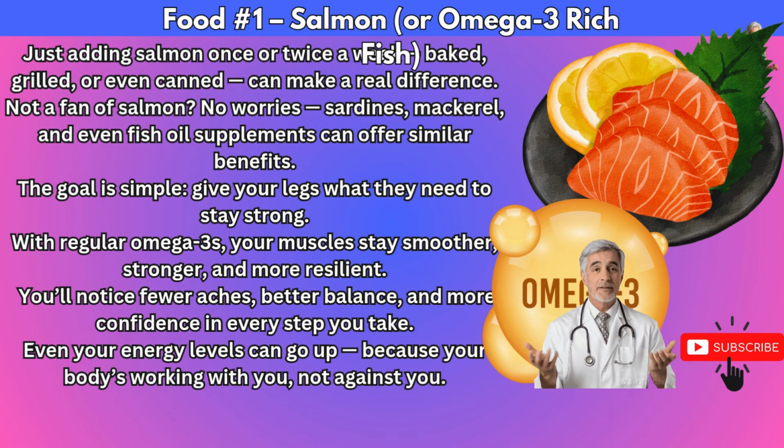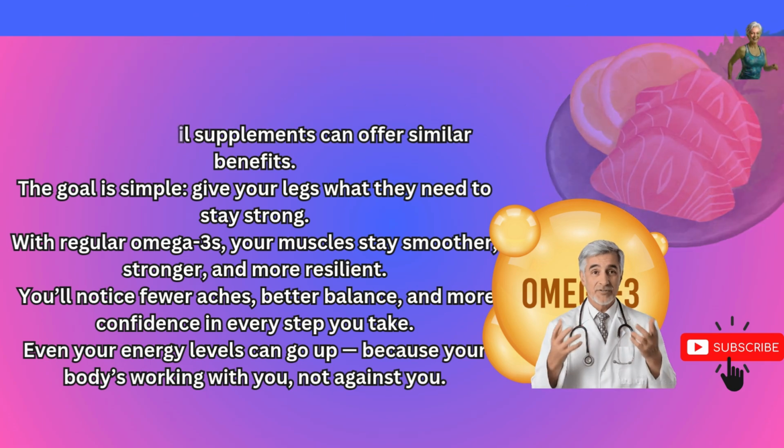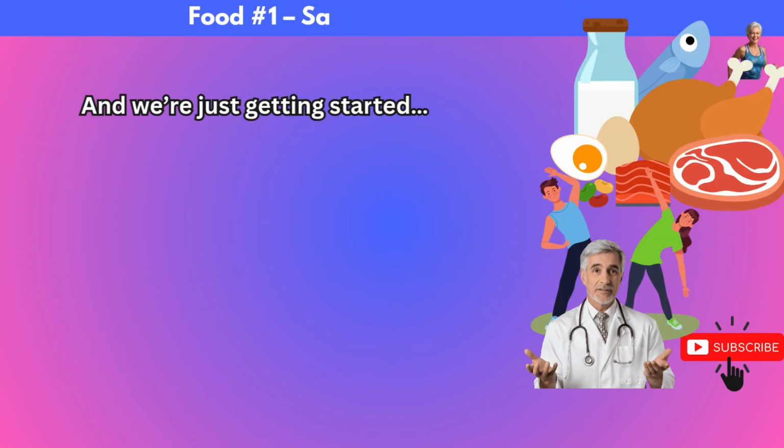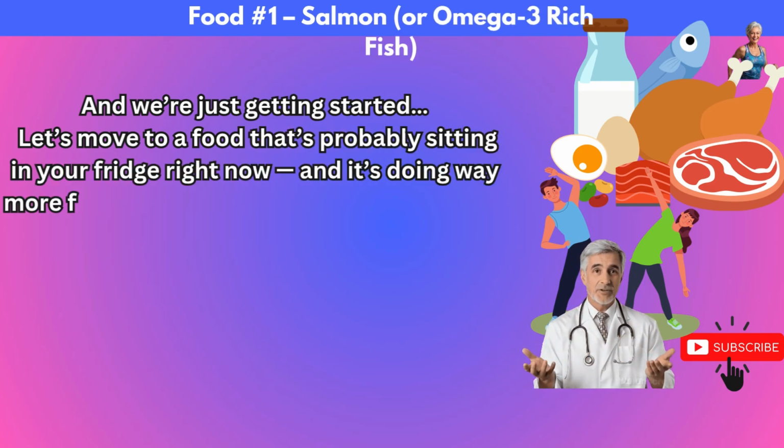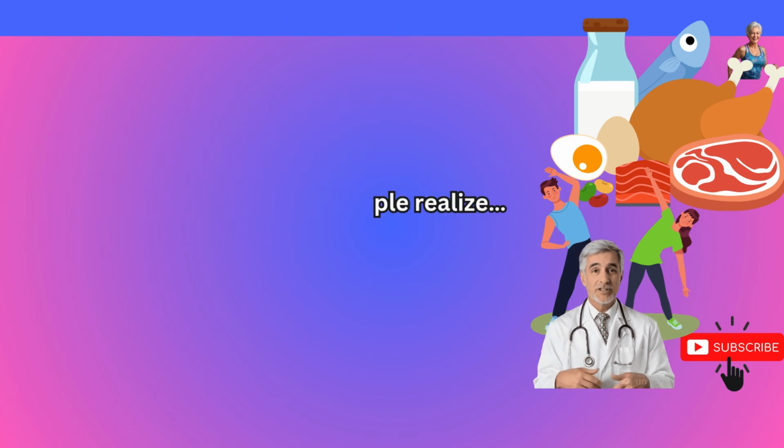With regular omega-3s, your muscles stay smoother, stronger, and more resilient. You'll notice fewer aches, better balance, and more confidence in every step you take. Even your energy levels can go up because your body's working with you, not against you. And we're just getting started. Let's move to a food that's probably sitting in your fridge right now, and it's doing way more for your legs than most people realize.